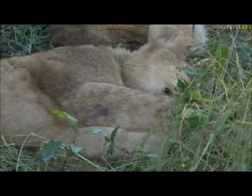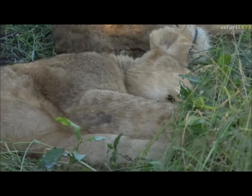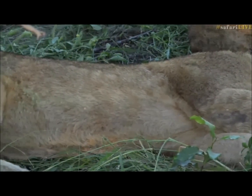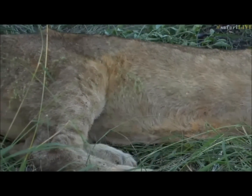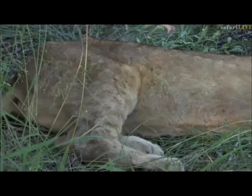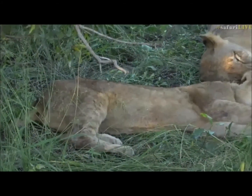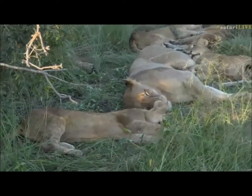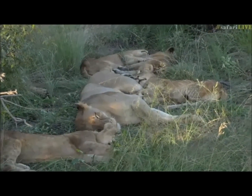And it's amazing to see how big they are. VM was asking me if I think that these cubs are actually the same size as Hosana, and I think maybe they are. They actually might be definitely Shongile size. They might be a little bit bigger than Hosana, though. They're getting to that stage, and soon they will be, that's for sure. You can see the spots are fading as well, so they really are getting quite big now.